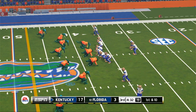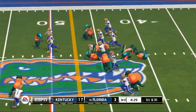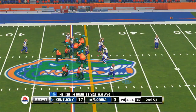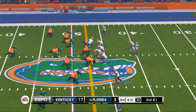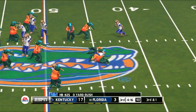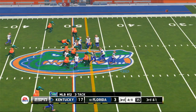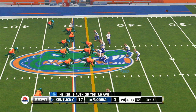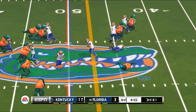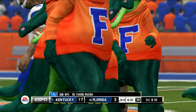Three down. Mike 12. That's good for D and yards. That brings up second and 1. The running back gets a yard, maybe less. They'll line up with 5 wide receivers. Big opening. And he's tackled around the 39-yard line.